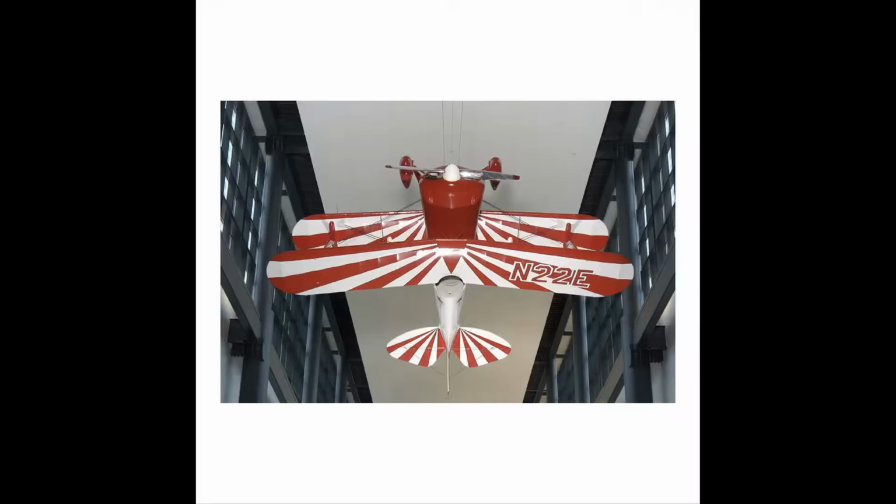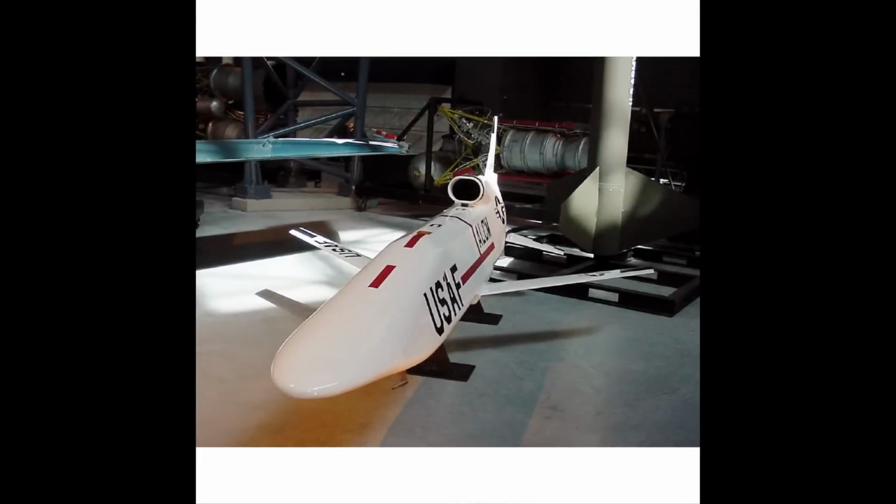The center was opened in 2003 to act as both a restoration facility and a way to showcase the Air and Space Museum's growing collection of full-size aircraft and space objects.